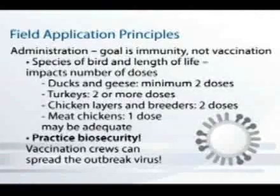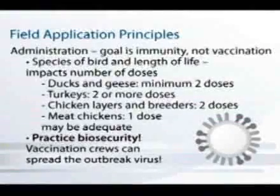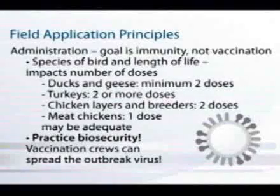In all situations, biosecurity must be practiced because the vaccination crews can also spread virus from farm to farm. Therefore, high-level biosecurity, decontamination of vaccination equipment, decontamination of clothes and shoes and vehicles must be practiced when leaving a farm after vaccination or before entry upon another farm.